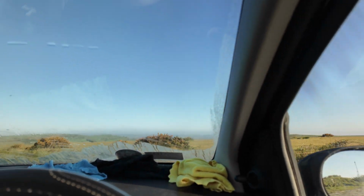Oh, there's a swift calling above. But anyway, I'm going to quickly check down there and see if the buzzard is there. But I don't think he is. I think he's moved on.